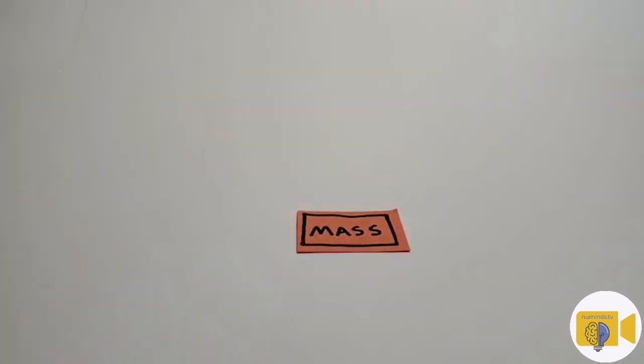Physics is the study of masses and how they move, but we're going to focus on what makes them not move today. So we have a mass. This mass is simple. It's sitting here not doing anything.